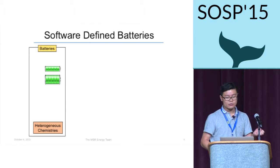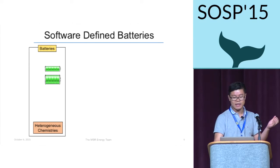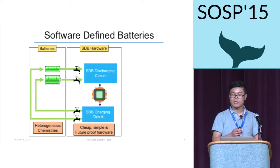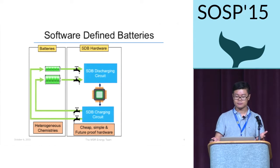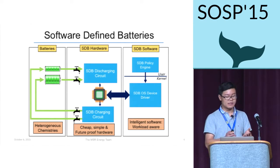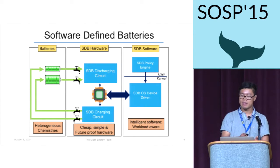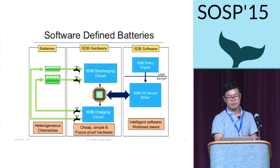At a high level, there are three components in the SDB system. First is the battery with different chemistries. Second is SDB hardware that has the ability to control at a fine-grained level the amount of power going in and out of each of the batteries, which the value can be set by the microcontroller. And the third one is the SDB software that determines the power value by using various algorithms. A policy engine determines what power value to set based on customizable algorithms, and the driver conveys these values to the hardware that enforces them.